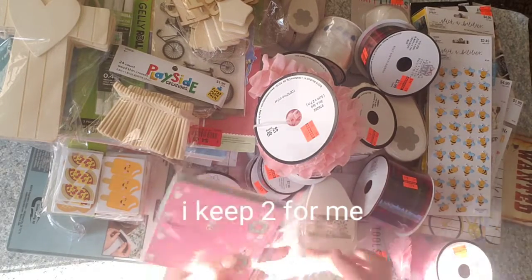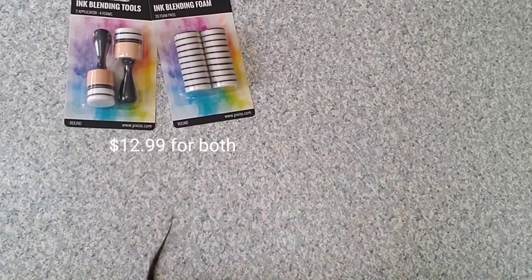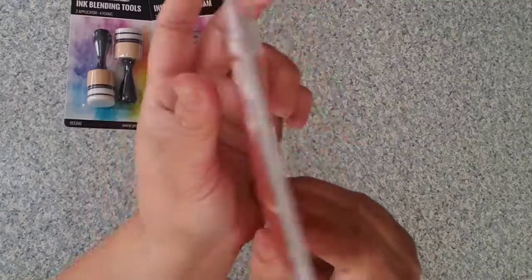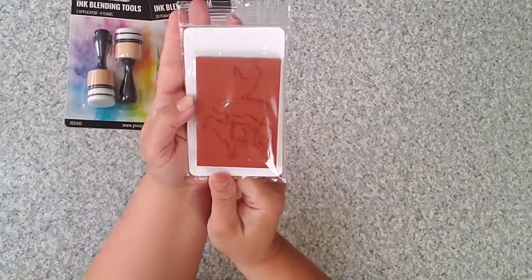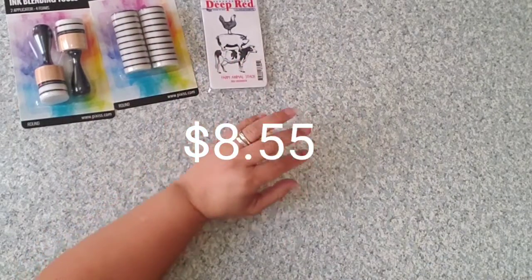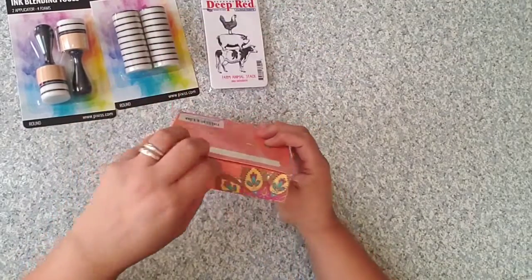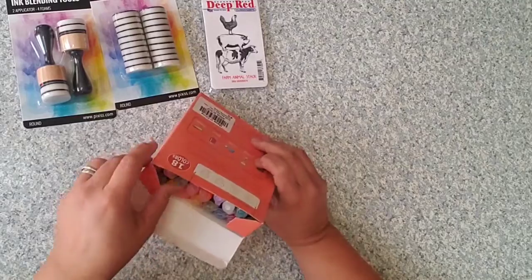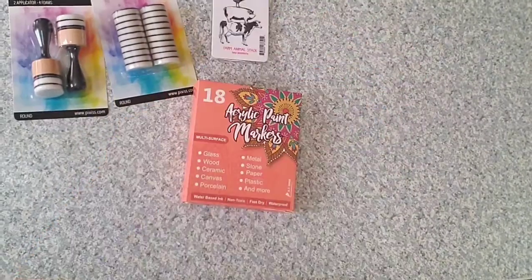And this is what I got at Hobby Lobby. So, now I'm going to share with you what I got from Amazon. Got this, this, and today I received this, you guys. Look. I love it. Look how nice. I don't remember how much it cost. I don't know, like $6 or $7 around there. And I bought these acrylic paint markers. I already used some of them. This was really cheap. They were like $6.99, something like that.